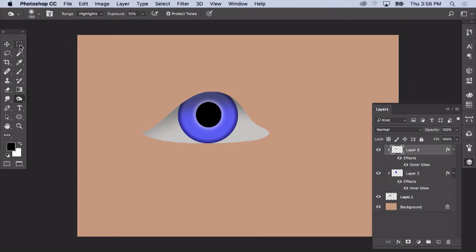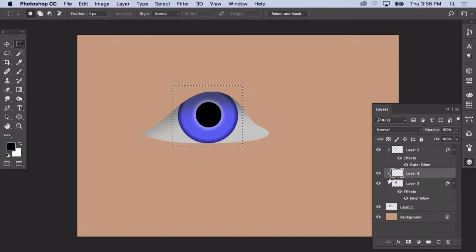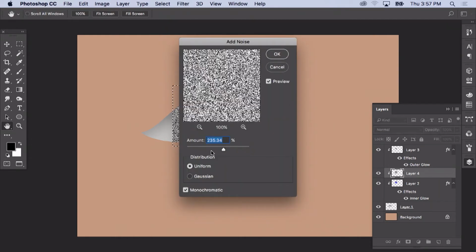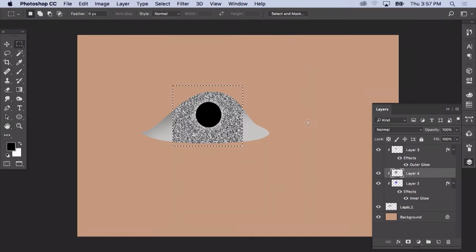So what I'm going to do is create a little selection right inside of the iris. And in between those two, I'll create a layer which will automatically be part of the clipping group because it's in between two guys. And in that layer, I'm just going to fill that with some white or black, it doesn't matter. I'm going to give it some noise. Add noise, and I'm going to give it a lot of noise, just like that.